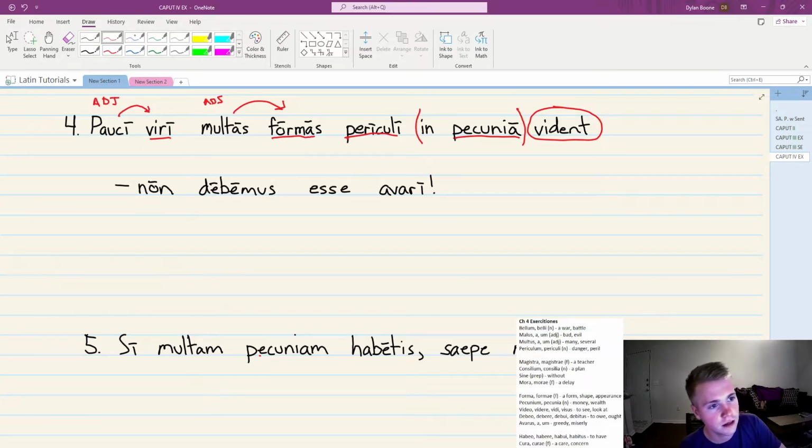But viri comes from vir as well. That could be second declension masculine. So it could be nominative plural, or it could be genitive singular. It's at the start of the sentence. So good guess, it's going to be nominative plural. But if we have any issues, we'll get to them later. Same thing for pauci, right? Gender, number, case. So it's nominative plural masculine because it comes from paucus, -a, -um.